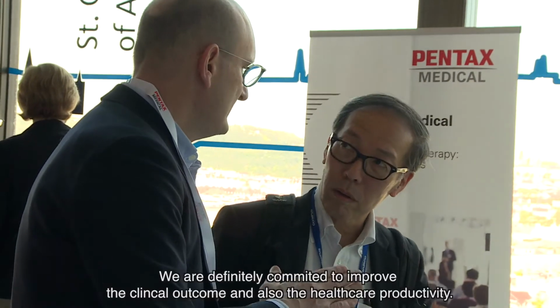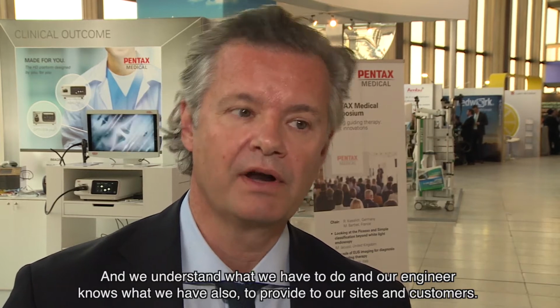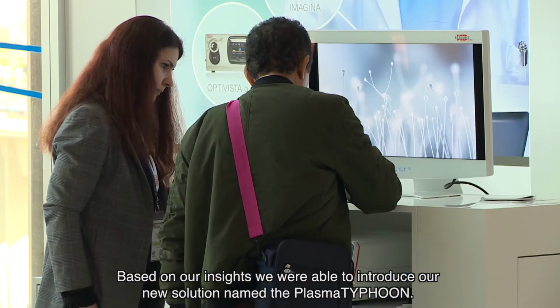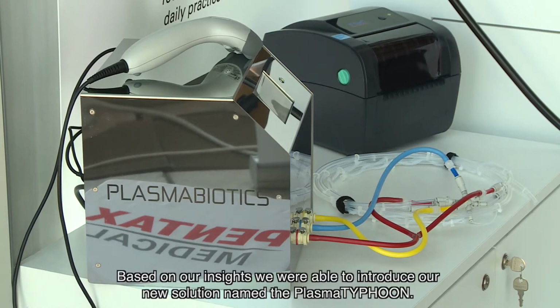Well, Pentax Medical has been involved for many years in the prevention of cross-contamination in endoscopy. We are definitely committed to improving the clinical outcome and also the healthcare productivity. We understand what we have to do, and our engineers know what we also have to provide to our site and customer. Based on our insight, we were able to introduce our new solution named the Plasma Typhoon.